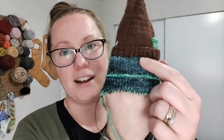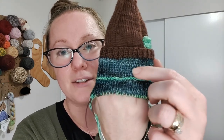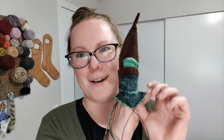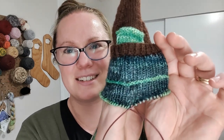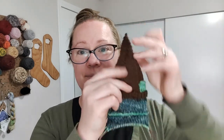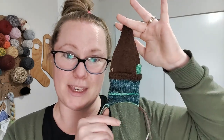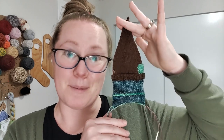It's not stuffed yet or anything, but I finally got to bring in color 2, which is this teal color I dyed. And I think it's amazing. I love it, that variegated. But yeah, so I am slowly catching up. I finished clue 7. So this is 5, 6, and 7 all right here in one piece. I'm pretty excited.